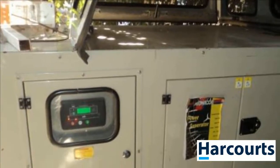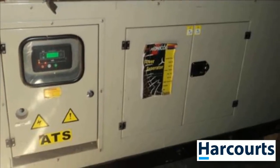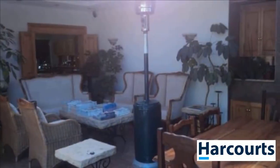Please note the 32kW generator and solar panels and batteries are optional extra for the value of R300,000. Please make an appointment to view.